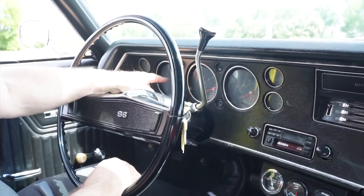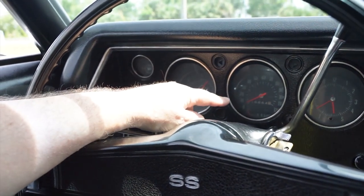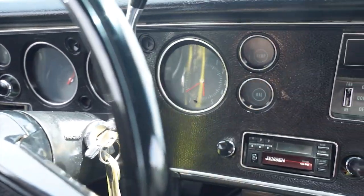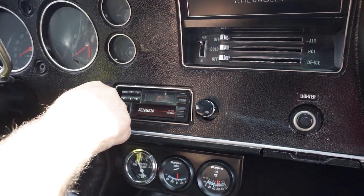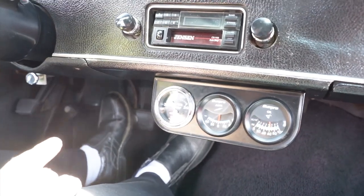Jeff gave us almost a full tank of gas, about three quarters actually, a little bit better. Speedometer, I'm sure, is going to work. The clock is not working, and we don't care. We don't do clocks, we don't do radios, but we'll try it anyway for you. Here, let's see. Radio is working. Radio does work. Okay, we have an auxiliary gauge instead of the idiot lights.